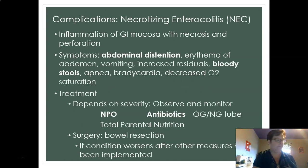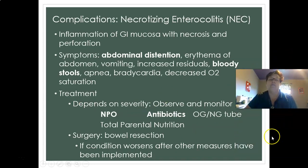Another common complication for our NICU babies is called necrotizing enterocolitis, often referred to as NEC. Okay, this affects the GI tract. It affects the tissue and the mucosa in the GI tract. It can be caused by lack of oxygen to that tissue. It can be caused by an infection in the GI tract. And basically what happens is tissue in the GI tract dies because of the infection or the lack of oxygenation. And so the tissue dies, and if we don't catch it soon enough, then that part of the bowel can actually perforate. Okay? And so it's very important that we are observing for symptoms and we recognize them early.